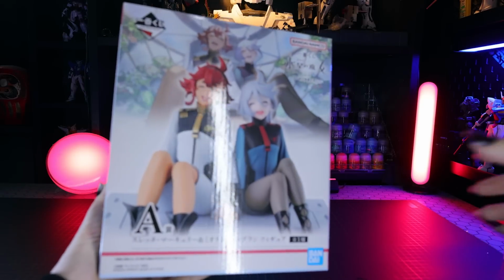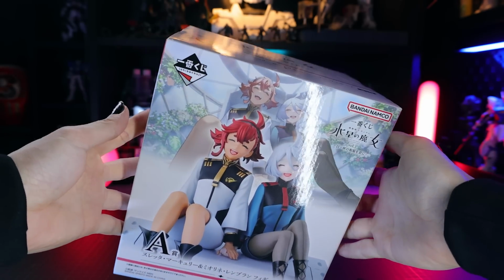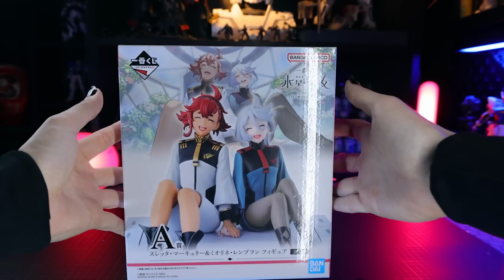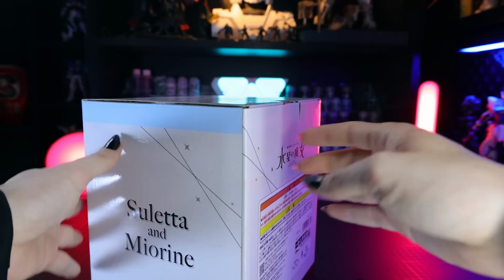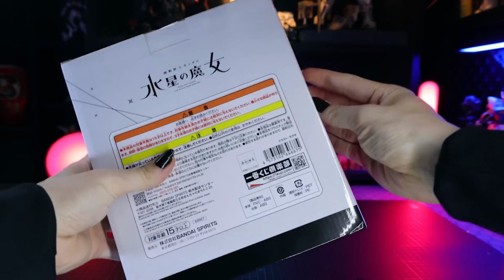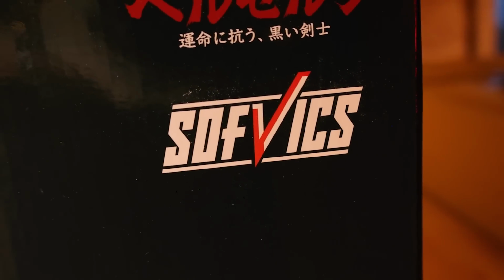So this right here is the A prize. Now this is a figure. It is just an Ichiban Kuji figure. Sometimes you get other ones like Master Lies, or there's the really cool one like the Zod, which is, what was it? Some kind of Sofu B name, Sofu Vix, that's what it was called.